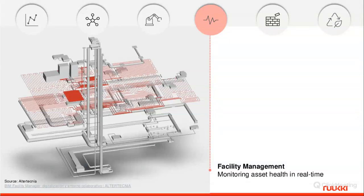general sustainability. But anyway, all that I have mentioned, including artificial intelligence and facility management, is not possible if BIM is not fully adopted in our project.